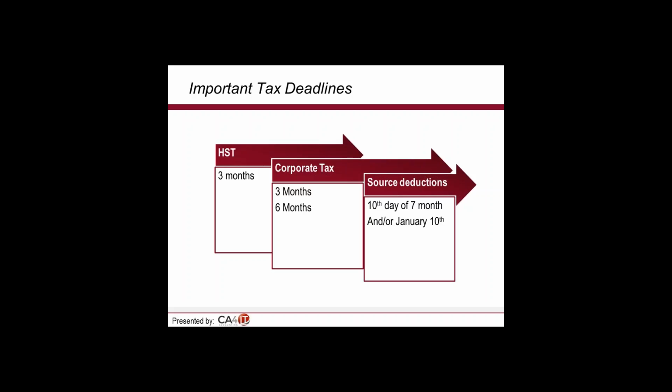The only exception to that is if you have an HST exempt service or you're working with an end client where HST is not applicable. For example, a US client, because with GST/HST, it's charged based on where the benefit of the service resides. So if you're working out of Canada with a US end client, you wouldn't need to charge GST/HST.